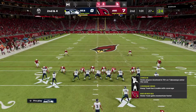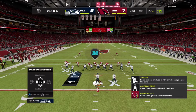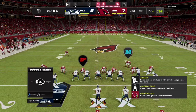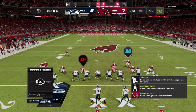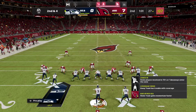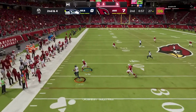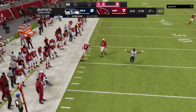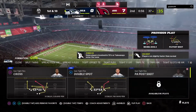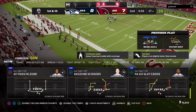The last run got 6, now 2nd and 4. Here's Wilson. That's caught by his tight end, Gerald Everett. And he gets this up across the 35 before he's out of bounds. He's got his first catch here before halftime, and it goes for a first down.